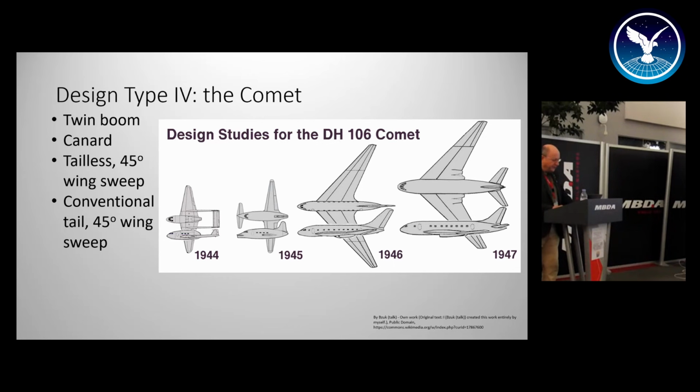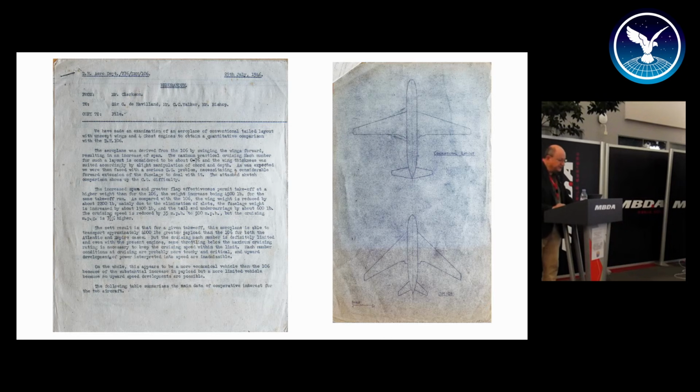But there was a memo written in 1946, and this was written by R.W. Clarkson, who was the chief aerodynamicist of the company, and he wrote it to 2 of the directors, Geoffrey de Havilland and C.C. Walker, and also to Mr. R. Bishop, Dick Bishop, who was the designer of the Comet, the chief designer.